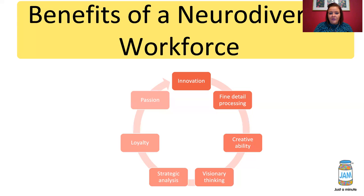So very loyal staff. And also lastly here is passion. You may have staff members who have a very specific and special interest and a very specific and special skill set, but they are hugely passionate about it and hugely enthusiastic about it and will do an excellent job in that key area because that's what they're really good at and that's what they're really passionate about. So there's loads of benefits to having a neurodiverse workforce, and this is not an exhaustive list by any means.